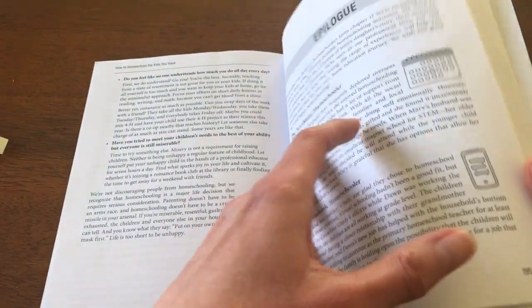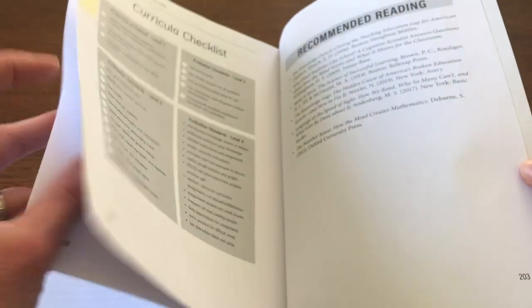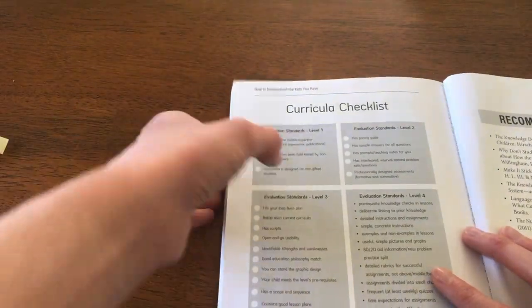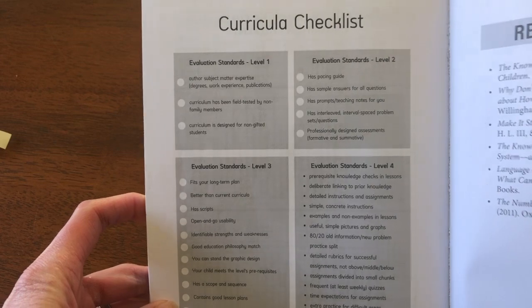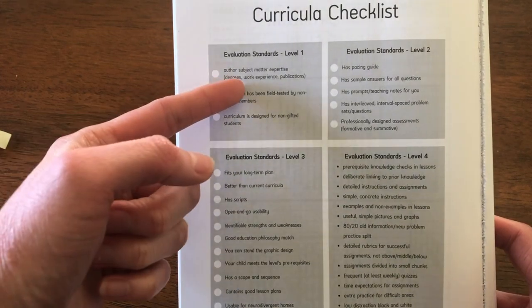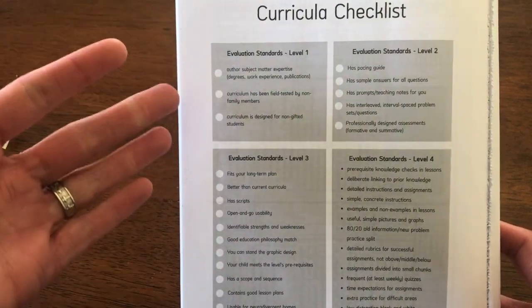And then it goes into those homeschoolers who you met in the beginning, the different types, kind of how their journey went. And one of the things I absolutely love about it is this curricula checklist. So things you should be looking at when evaluating curriculum, because again, I don't think a lot of people even look at or have standards in mind when they're looking at curriculum and what they should be doing. So first one, author, subject matter experience, degrees, work experience, publications. Are they qualified to even be telling you about this subject?